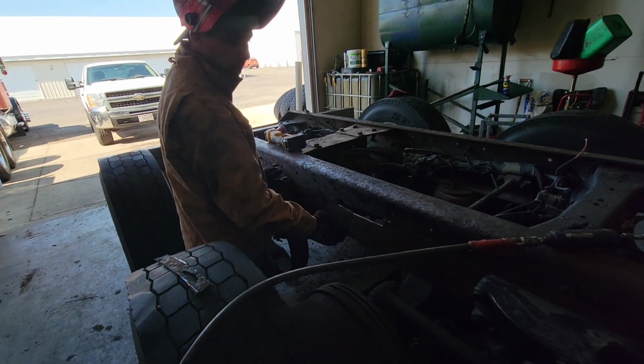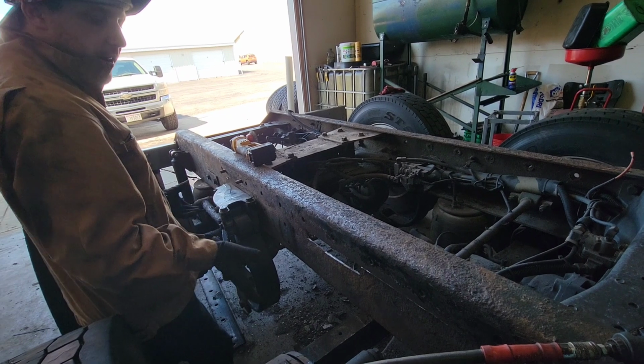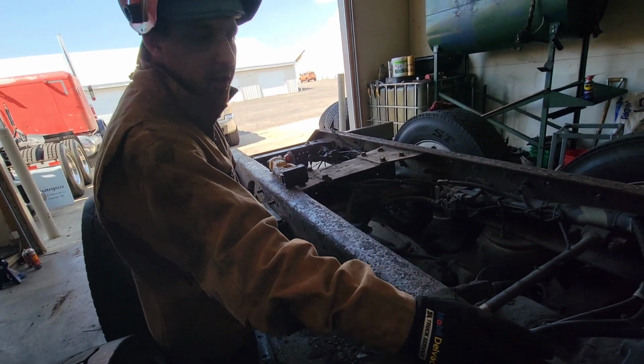So whatever strength we took out right here by cutting out and welding and fixing is not only gonna be fixed because we're putting a new piece there, it's also going to have a whole other frame rail on top of this one from this cross member to this cross member.